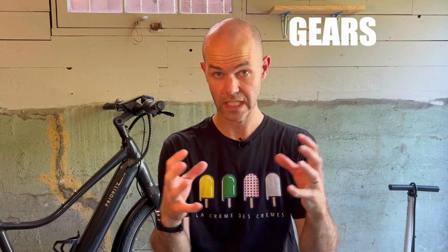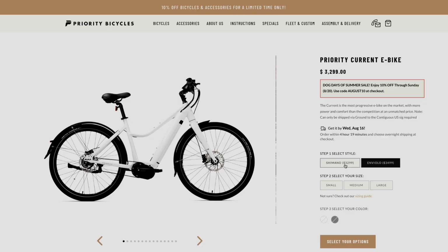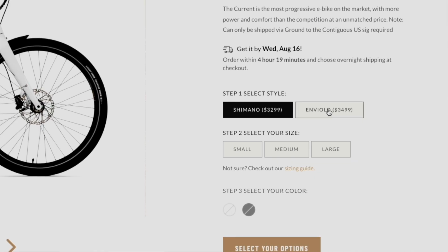Priority has paired the belt drive with an internal geared hub. This means that the gears are protected from the elements. Another plus for riding in bad weather that the Priority Current has. When you're ordering, you can choose between the Shimano Inter 5 internal hub or the Enviolo heavy duty, which costs $200 more. The one I'm reviewing today has a Shimano hub.